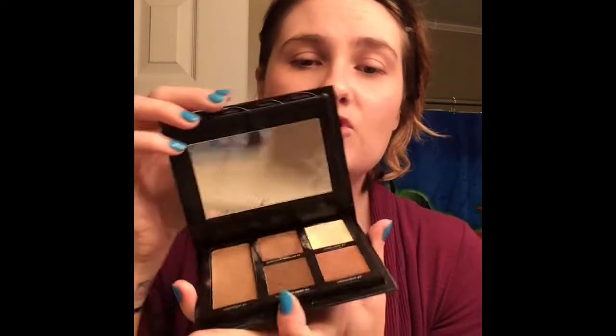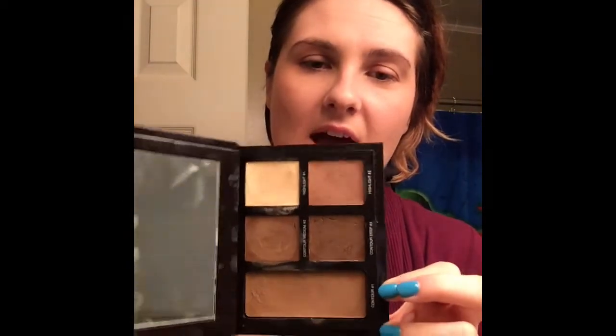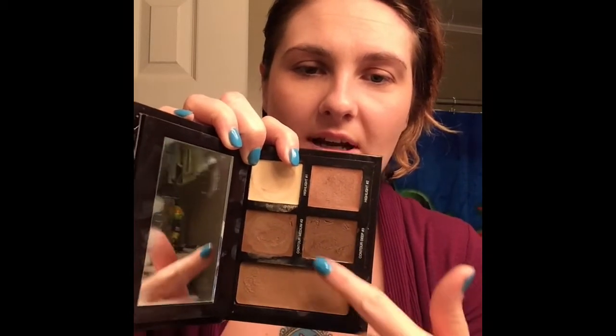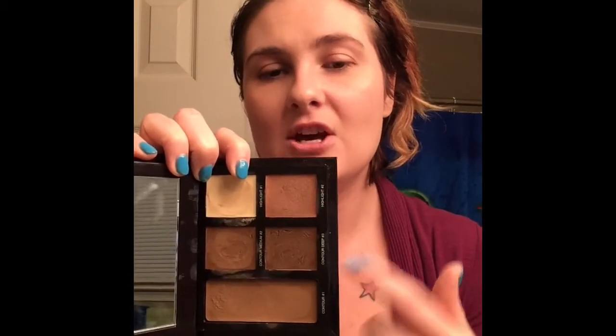This has 5 different colors to it. It's got little instructional cards, which I absolutely love. Because if I forget what I'm doing, I can just pull out the quick fix and it'll be able to tell me. But what I love about this palette is you could do so many different things with it. It's got 2 highlighting colors and then 3 contouring colors. You know, it's really important that you're not intimidated by a palette like this.